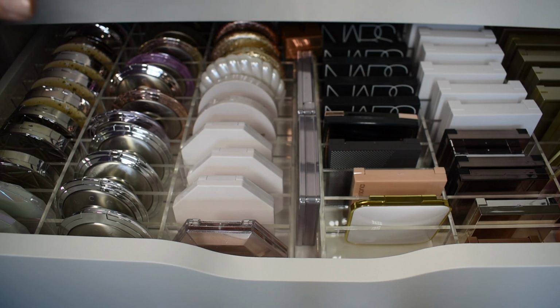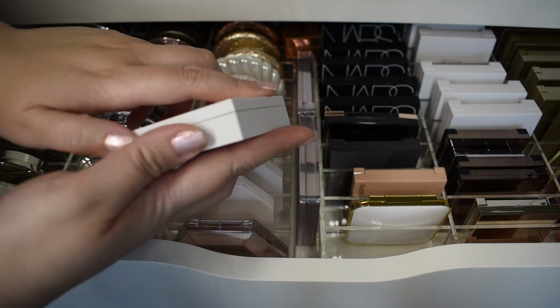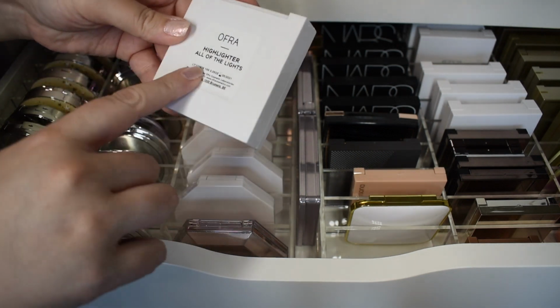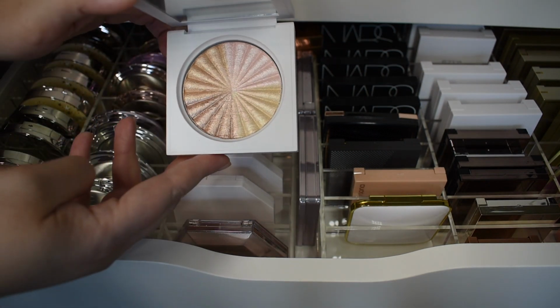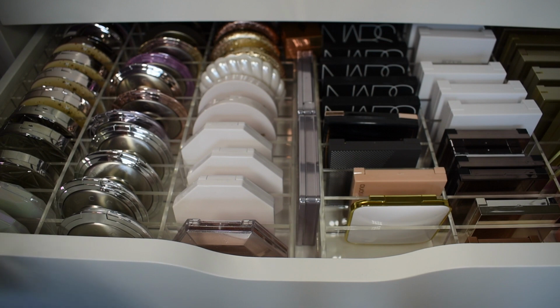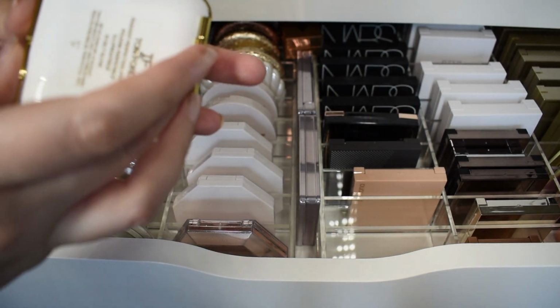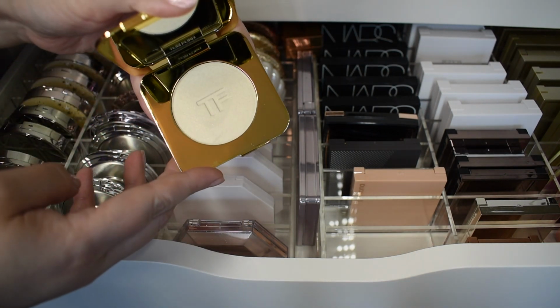I think I want to bring in one of the Ofra highlighters this week. And let me see which one. Okay, this is a good one. So this is All of the Lights. And you can see it's got a nice variety of colors there. So I think that'll be a good one. And then we'll bring in this Tom Ford. And this is the Gilt Glow. Beautiful shade.